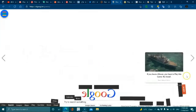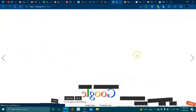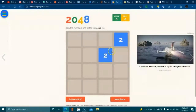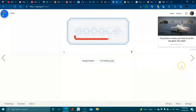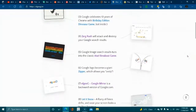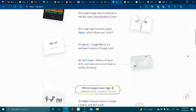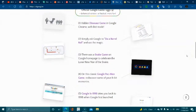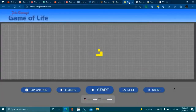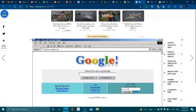Yeah. Gravity effect. So you just type these words like gravity in, and then you just hit I'm Feeling Lucky. Between the numbers and get to 2848. The old snake game. You can create your own homepage. So, like when you have your homepage for when you open whatever browser you use, you can set up any of these games. This is another one of Google, the Game of Life. You just type that in, play Game of Life into it.